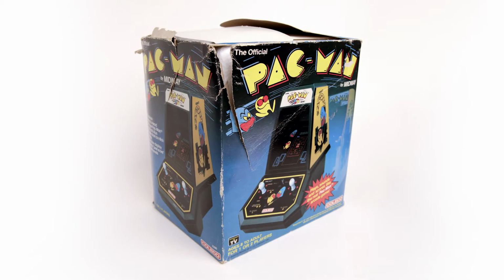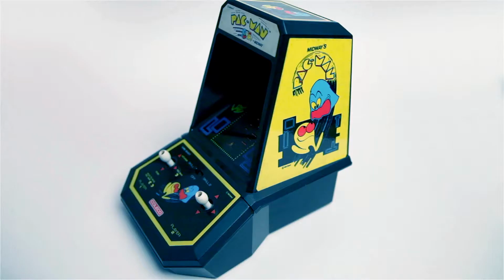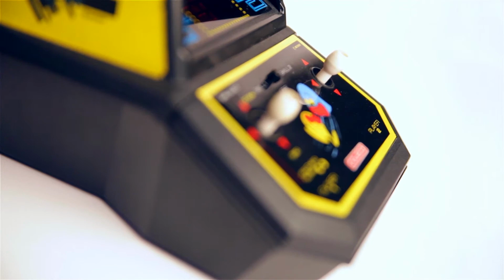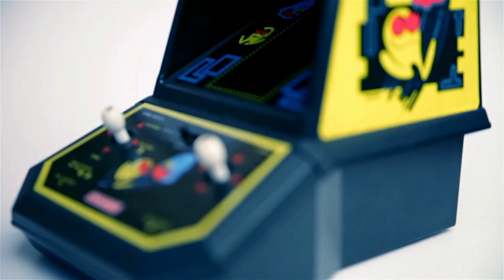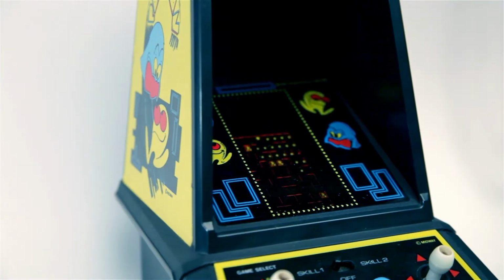And as you can see, the box doesn't look that hot, it's pretty beat up. But the actual game is in pretty good condition. And it looks like a mini arcade cabinet complete with 2 joysticks, side art, marquee and whatnot. It just looks awesome. I'm just gonna let the pictures speak for themselves here.